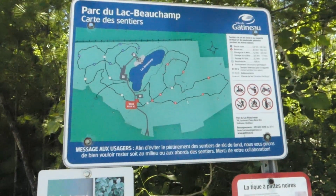Today we're going to do a 20k walk, but we're not going to. We're going to walk for about maybe 3 to 6k just around a very urban park. It was built on the site of an old quarry. Parc du Lac-Beauchamps.